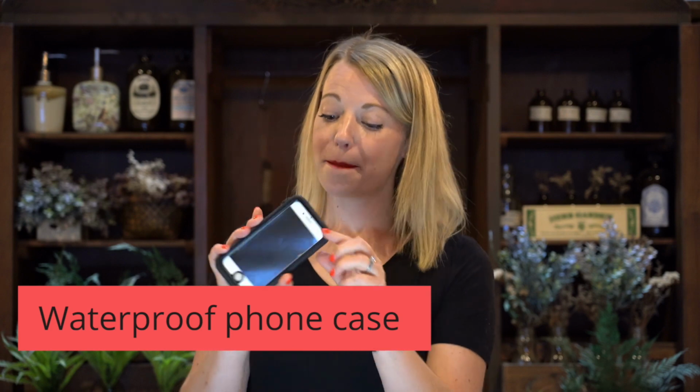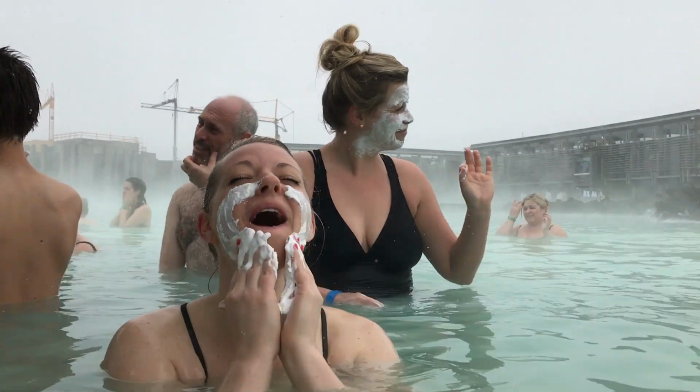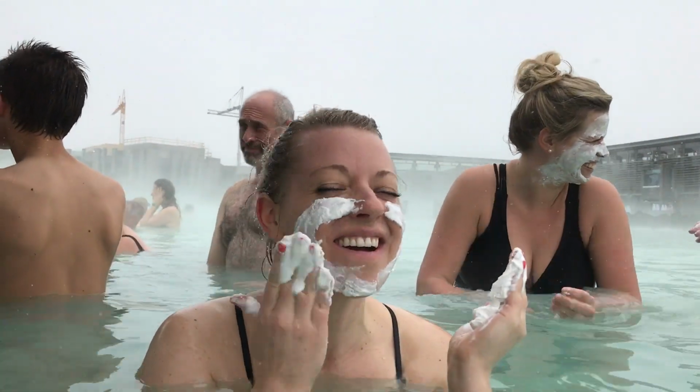Speaking of hot springs, make sure that your cell phone is protected in the hot springs by using a nice heavy duty case. A lot of people are asking how they can take photos in the Blue Lagoon. Jeannie, how did you get that picture? It's because of this beautiful device.